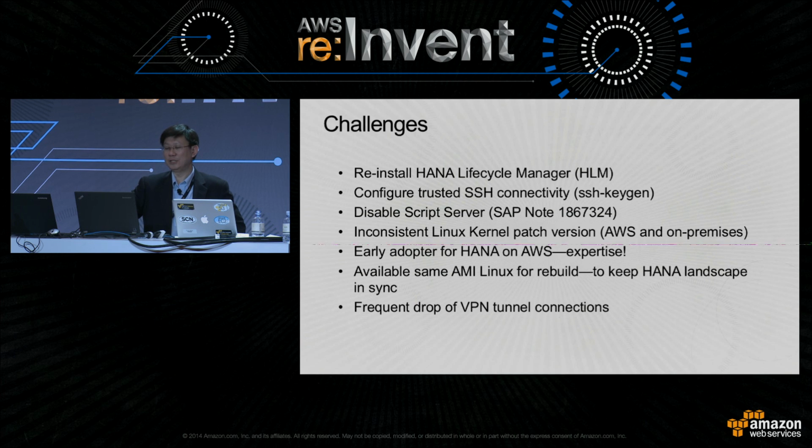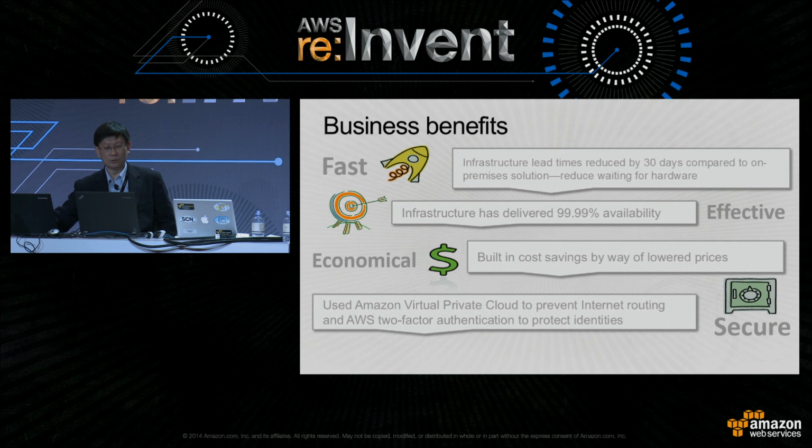One of the biggest challenges when we started out was that the VPN connection between our on-premise and Amazon seemed to be always dropping. Over time, our network and server folks figured out that we should configure redundant VPN, and we did some fine-tuning, and it has been pretty stable since then. In short, what we find deploying HANA on AWS is a fast, effective, economical and secure environment. Let me quickly go to the next one.